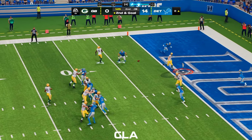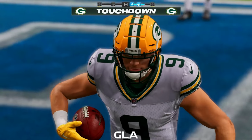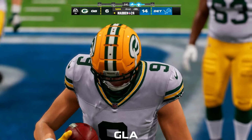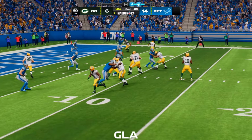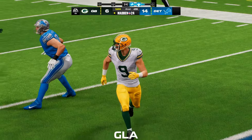Love looking to throw it. He's got Watson. It's caught. Touchdown, Packers. 8 yards on the touchdown pass, and the Packers have cut it back within a score.